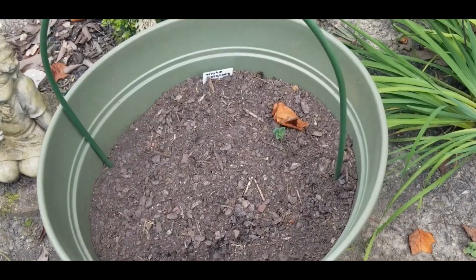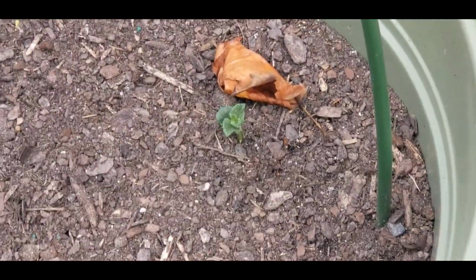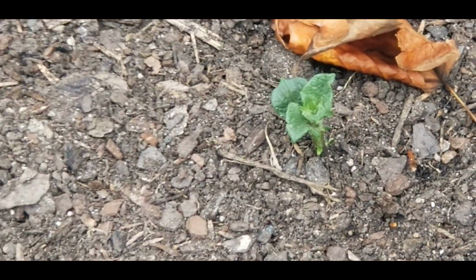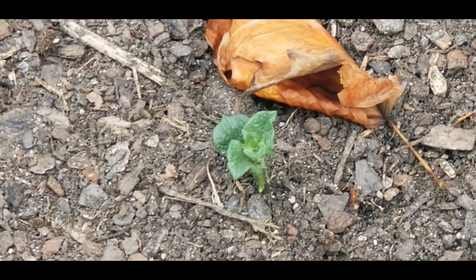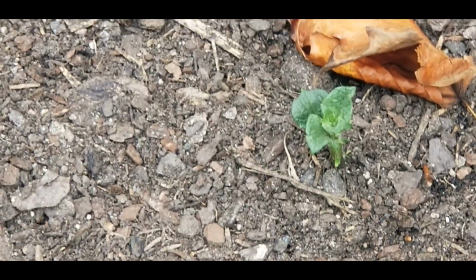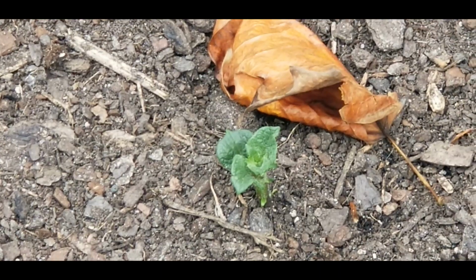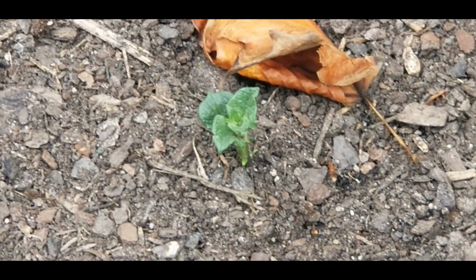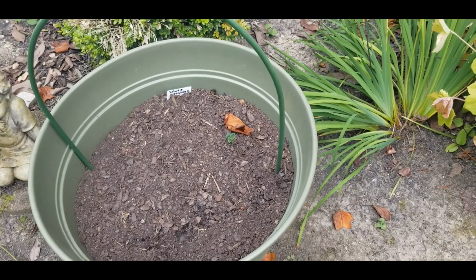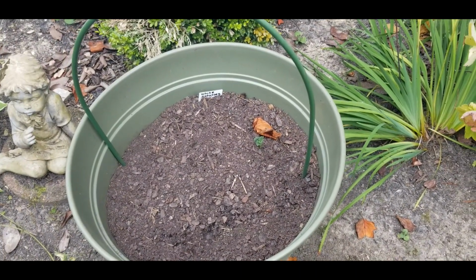Now let me show you this. Planted those potatoes after I harvested my potatoes. Look, I've got one potato trying to peek out of the soil. So those are the white potatoes, so they are doing great. So I may have a little harvest of potatoes right before, hopefully, winter. Fingers crossed. And I have more potatoes I'm going to stick in another container.